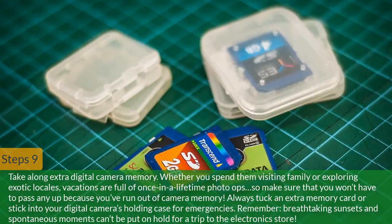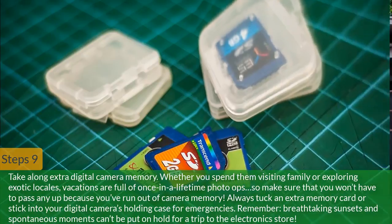Step 9. Take along extra digital camera memory. Whether you spend them visiting family or exploring exotic locales, vacations are full of once-in-a-lifetime photo ops, so make sure that you won't have to pass any up because you've run out of camera memory. Always tuck an extra memory card or stick into your digital camera's holding case for emergencies. Remember, breathtaking sunsets and spontaneous moments can't be put on hold for a trip to the electronics store.